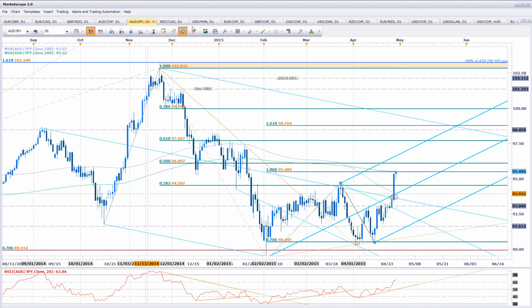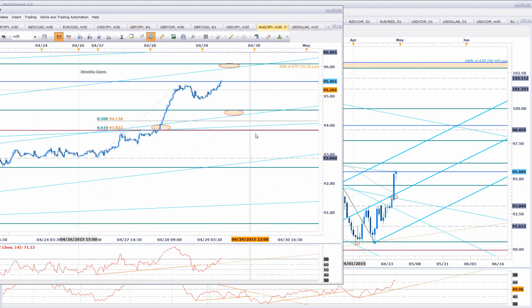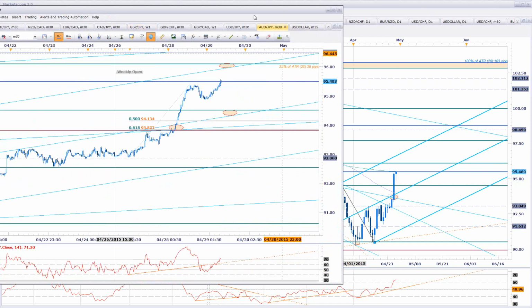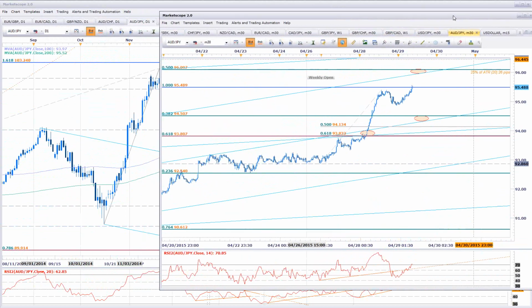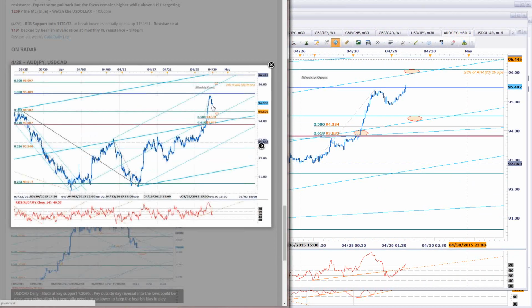Here's what the intraday chart looks like for Aussie yen. So, here's where we were yesterday. We had a little bit of a pullback there, held right into the 95 handle.